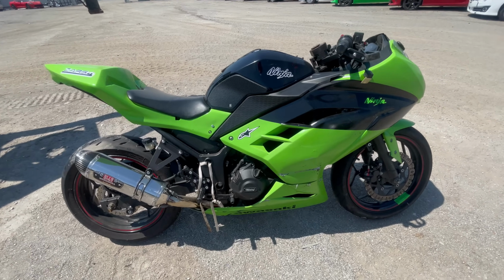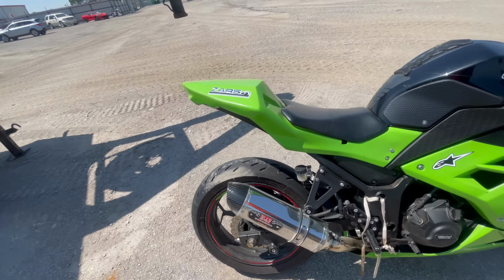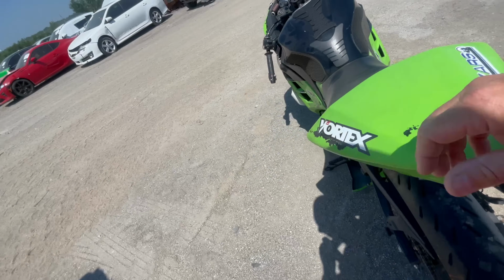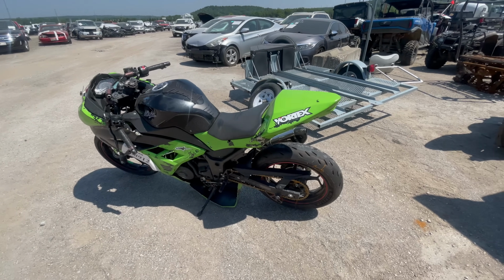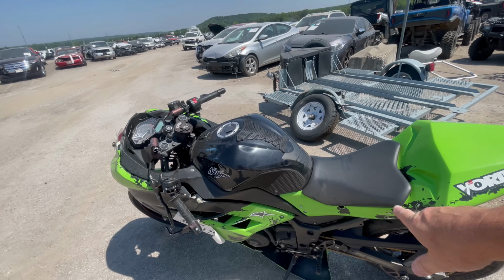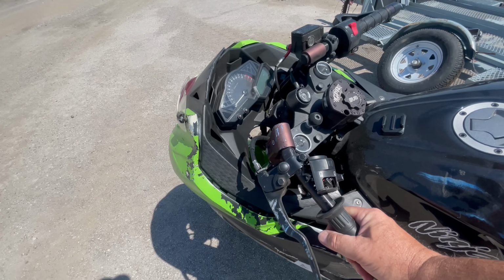This one, she got put down on this side and that side. There's some nice little touches here and there. That's kind of cool. You know, my daughter actually rides these. Yep, I got one of the coolest daughters. I have two daughters. One of them rides motorcycles, which makes her pretty cool in my opinion. This got put down on both sides and she broke her handle.